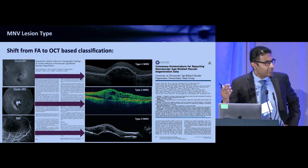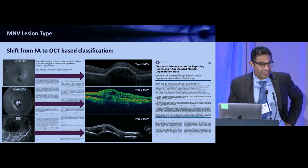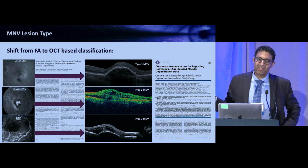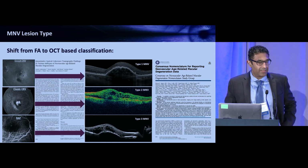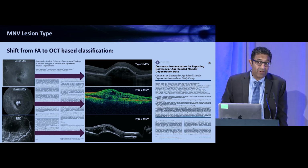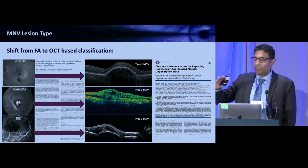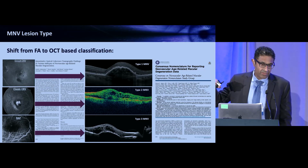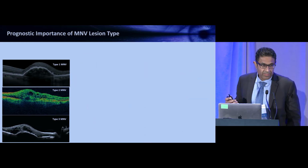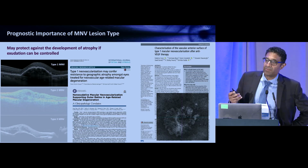Many of us who were treating patients in the PDT era, I'll call it, of neovascular AMD, we really had to get very good at fluorescein angiography classification of these lesions into occult, classic, and the like. And of course, now we've shifted to OCT in this anti-VEGF therapy era, but I'm going to argue that subtyping the lesions still matters, that occult CNV more or less is equivalent to type 1 neovascularization, which means below the retinal pigment epithelium, classic being type 2, between the RPE and the photoreceptors, and type 3 being intraretinal. And again, I'm going to argue that this is important because it has some prognostic importance.